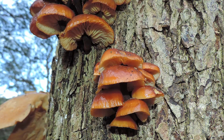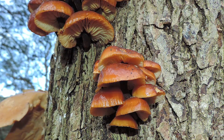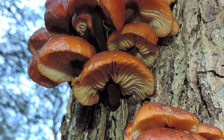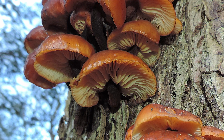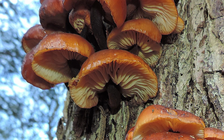And the season of Enoki or velvet foot is fall through winter. They typically fruit throughout North America. The cap of this little mushroom is between 1 to 2.5 inches wide. It's usually convex and it becomes flat with age. And the color is orangish brown to reddish brown. And the texture of it, whenever you touch it, it's usually slimy and sticky when fresh.